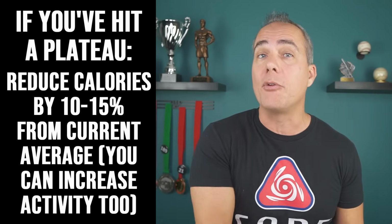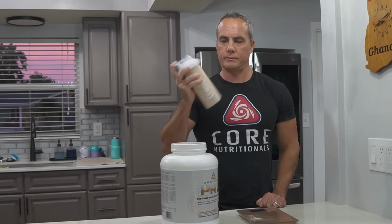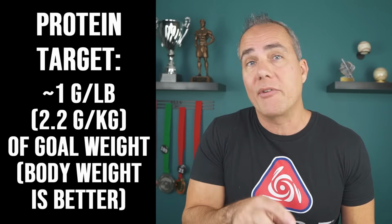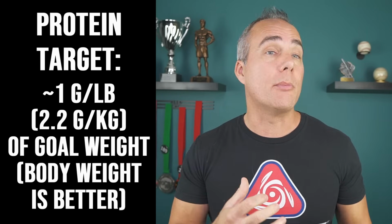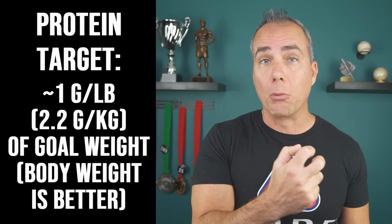And especially if your protein is a bit lower, protein helps significantly, not only with fat loss, but building muscle, helping you feel full. And I recommend around 1 gram per pound of whatever your goal weight may be, at least at a minimum. I personally recommend using your current body weight, especially knowing that you're already fairly lean.